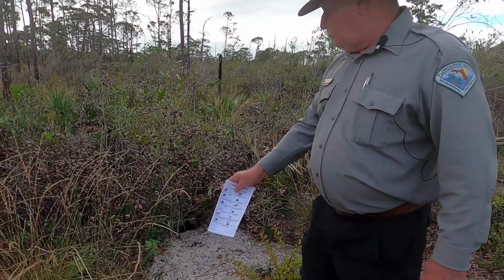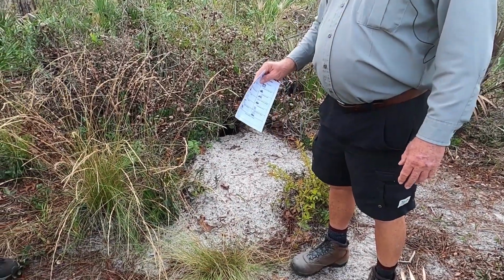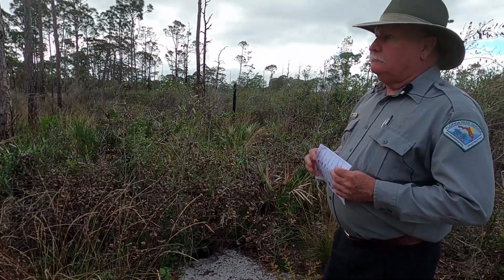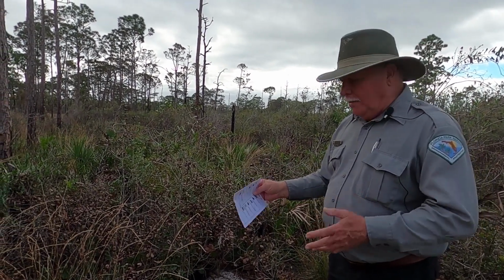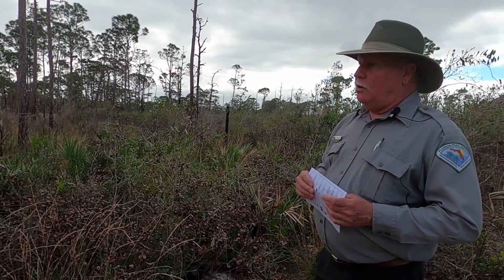This is what's called wiregrass. That's what that guy eats. Also, deer eat it. And if we go into the food chain, who eats the deer? The panther. So, of course, if we don't feed the deer, the panther will leave also.